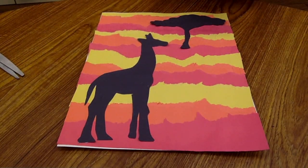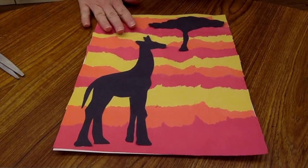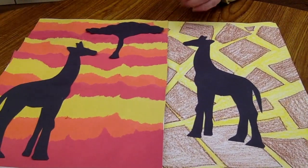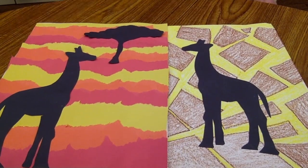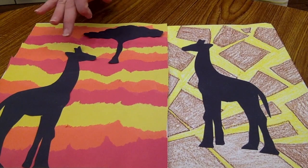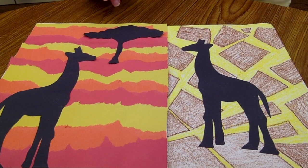So here are two versions for you to make. The animal pattern and the sunset. At the library for this coming week, there'll be a kit with the materials to make the sunset version. You'll get the white paper, you'll get black paper, you'll get some patterns that you can choose from, and then you'll just need your glue stick at home.